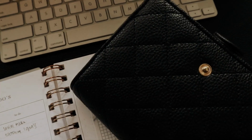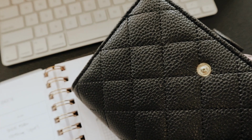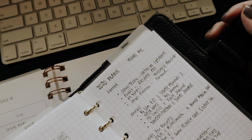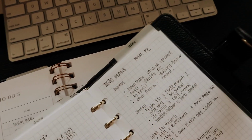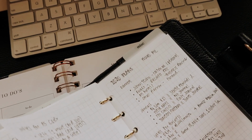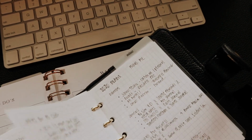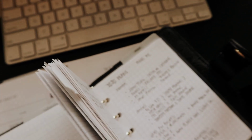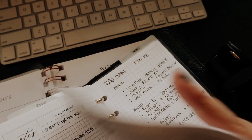I'll probably just use this as a business planner, so if I ever go out for meetings and stuff like that, I will basically just bring this out as my own notebook sort of thing. I'm still planning that out, so that's what I've been doing for the last 2 weeks, which I haven't figured out yet. I'm also trying to figure out my goals for 2020 with every single business I have.